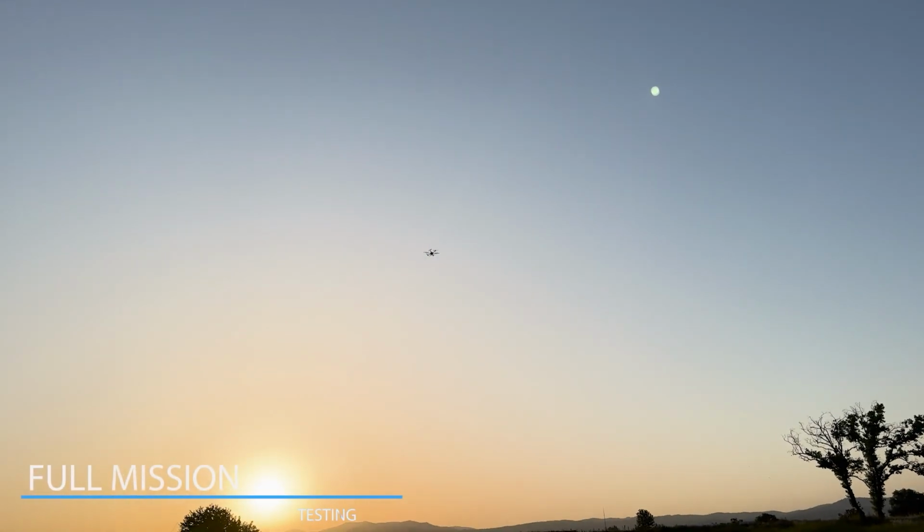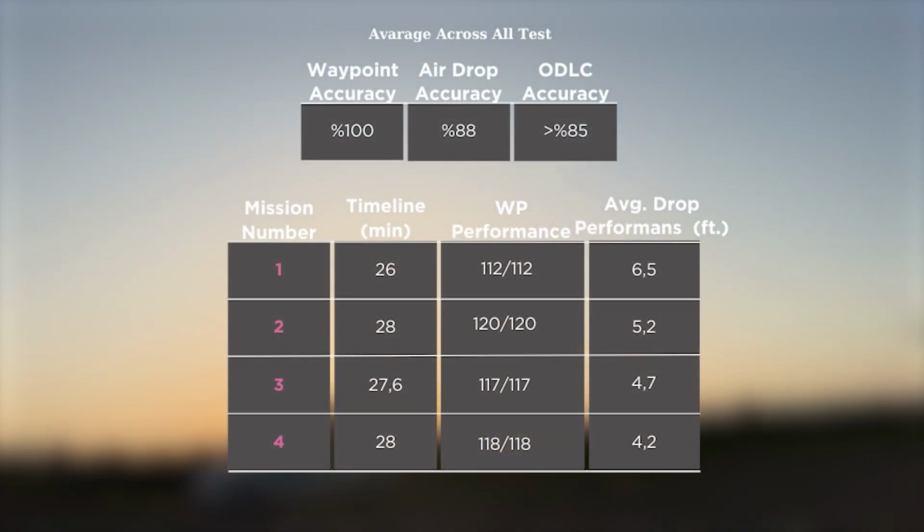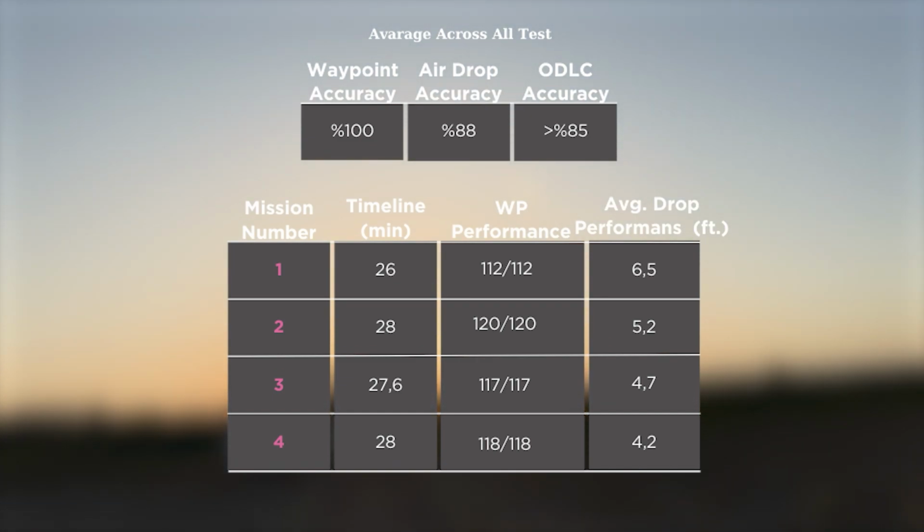Our drone has been subjected to numerous tests, both in simulation and in real environments. As a result of these tests, results that can be considered successful were obtained, as seen on the screen. It is accepted that the success rate of the results will increase until the competition date.